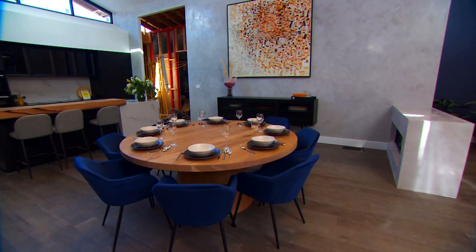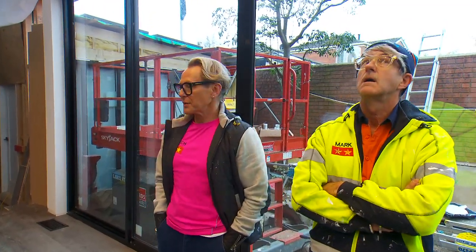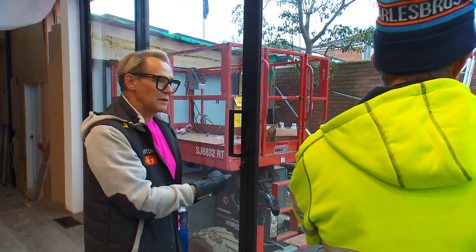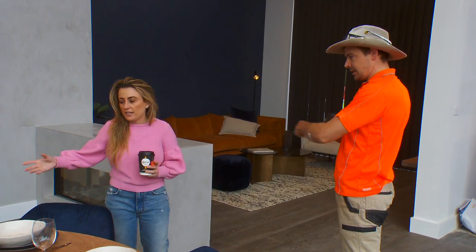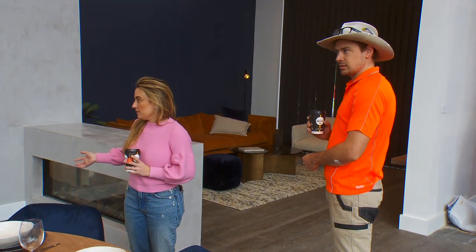I didn't quite understand, so the judges are saying that there's this huge space here, and it should have been the living room here with the TV there. So they're saying the TV should be there with your back to that. Even if they swap it over, I don't know how you swap it over. How do you swap it over? Where do you have your lounge? If you swap it over?